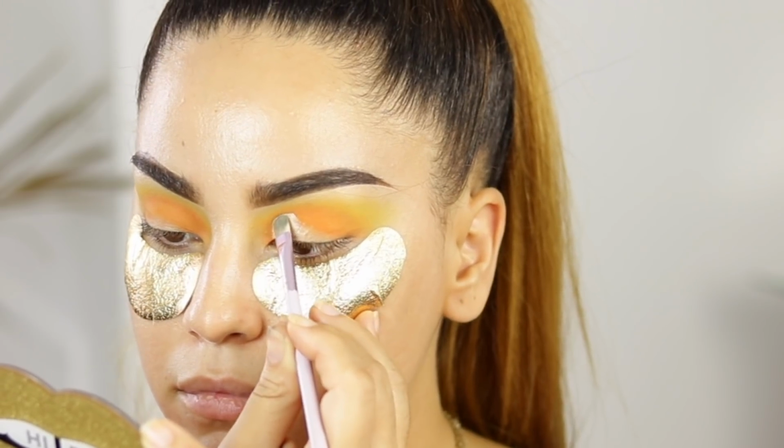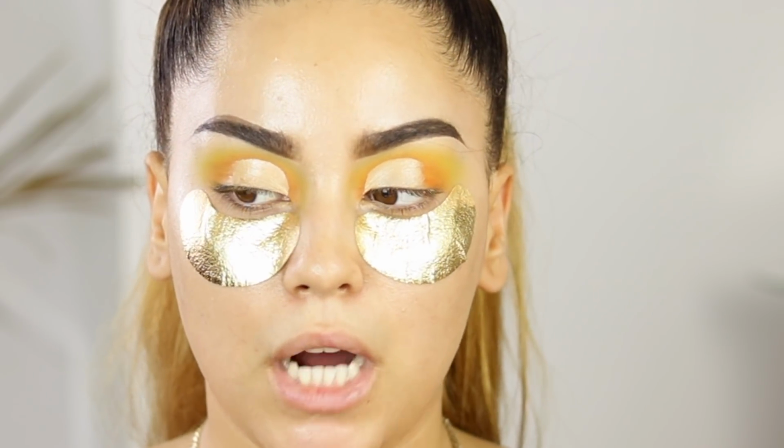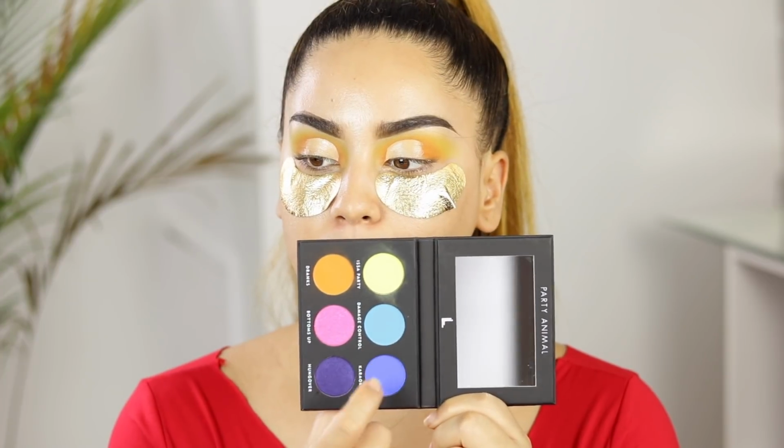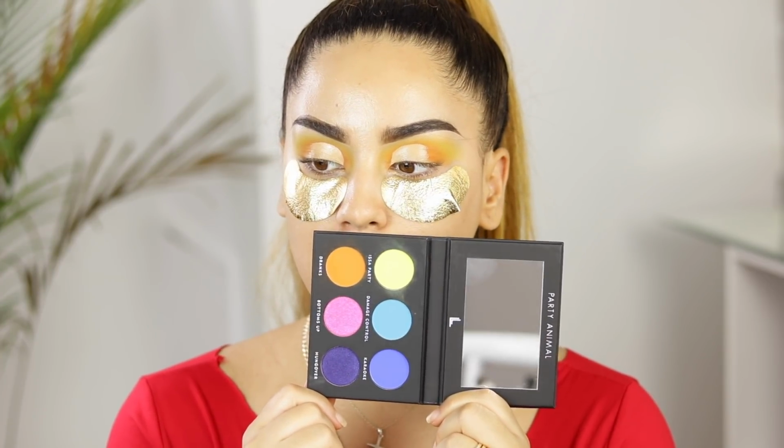So I'm gonna be doing a half cut crease. The crease is cut. Now let's see what other colors we can apply onto it. I think I really want to apply the blues, you guys. I don't know why, and I don't know how that would look. I don't know, let's just go for it. I don't know what I'm gonna apply.